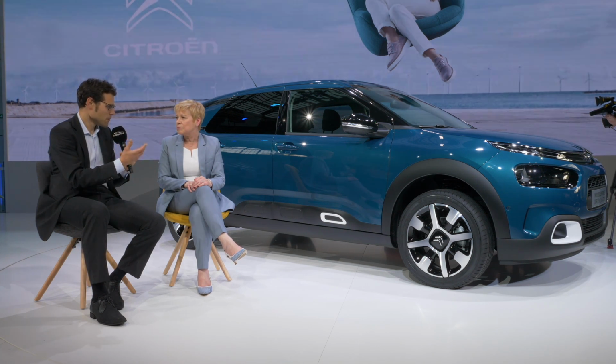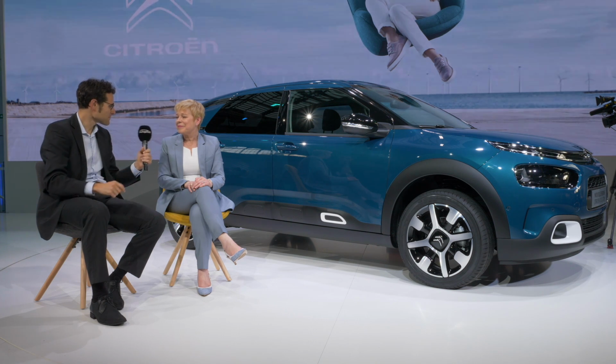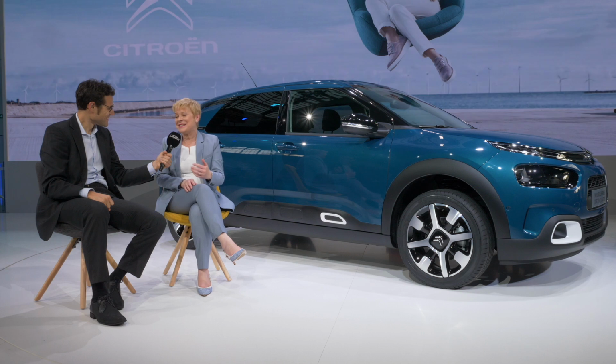Why have you made this decision to have this one here as the main compact car now in the lineup, and get it back from this standing out point to make it a rather normal vehicle if you compare it to the predecessor? Okay, well, first of all, I wouldn't say it's still normal. I think it still stands out because I still think we've kept the spirit of C4 Cactus.